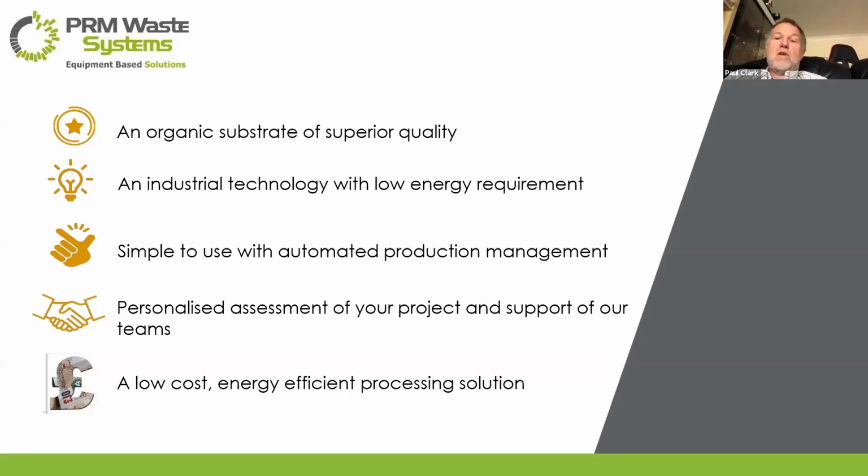It's a very low cost, energy efficient system, but most importantly, it's a soft option, which isn't smashing the packaging into very, very tiny particles before it goes into the AD. Then we can keep it out, and then it keeps the digestate cleaner as it comes through the end of the system. Next, please.